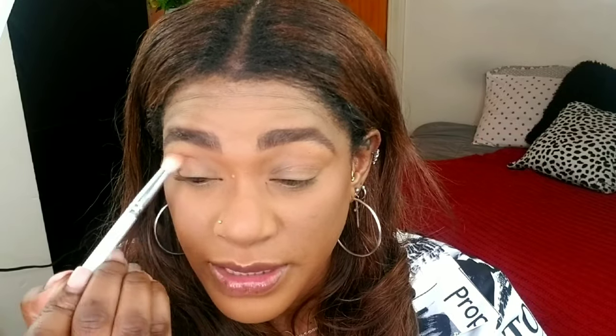I'm gonna start to apply that on the outer V of my eyes and drag it into my crease. I'm using this Jaclyn Hill and Morphe JH34 brush, and this is like my favorite brush to use for anything. I just love the shape of it. It's just a beautiful brush, and I'm gonna get myself some more.